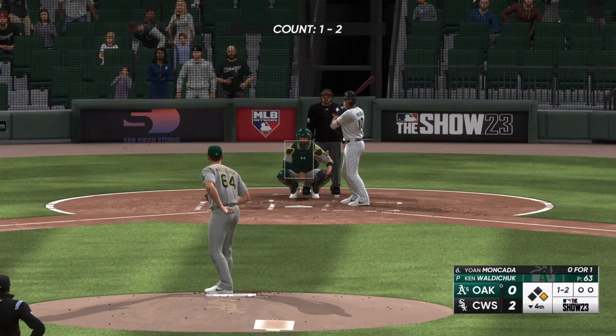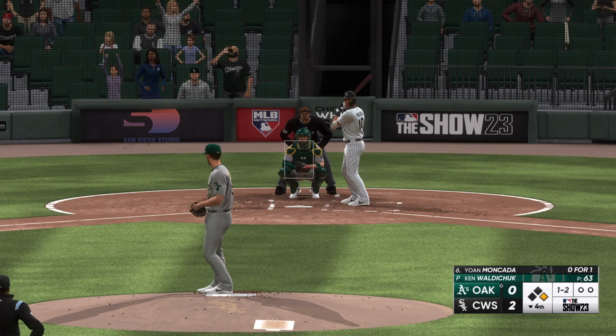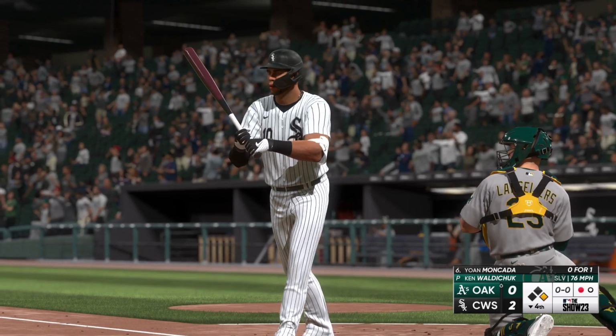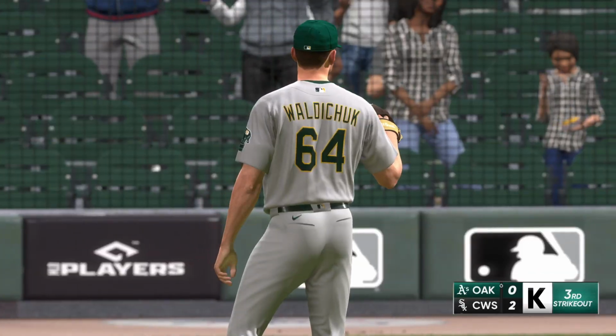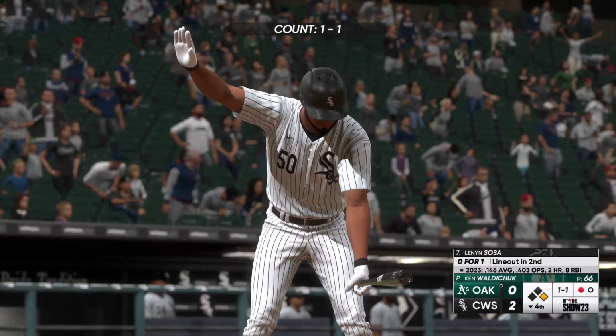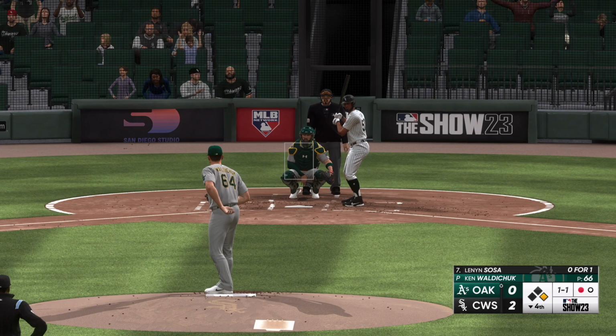So a man aboard, and now it's switch hitting third baseman Yoan Moncada. 0 for 1. He struck out swinging last time. Cut on and miss, struck him out, and he's down on strikes for the second time today. And up next for Chicago, Lenyn Sosa. He's 0 for 1.